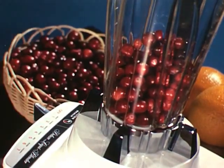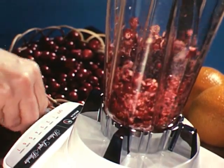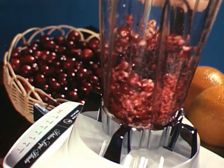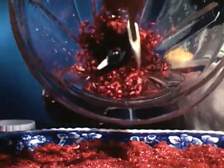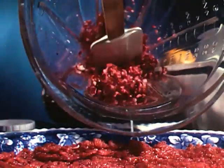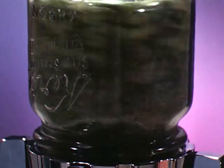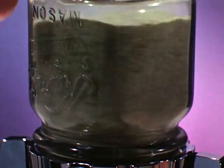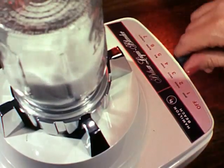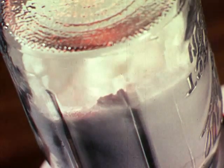Texture is controlled by motor speed, time of blending, and the load or quantity in the container. Low speeds and short blending times are for chopped and grated textures, such as this cranberry relish. Medium speeds are for mincing, grinding, and pureeing, split pea soup, for example. High speeds are for liquefying or pulverizing. You can even give confectioner's texture to ordinary sugar.